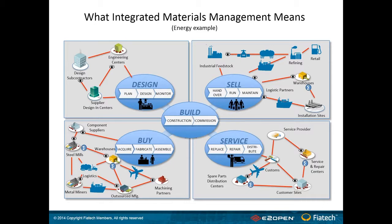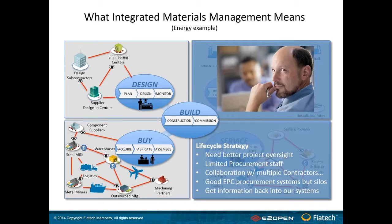There are the design elements that have to happen, the buy elements, the procurement that has to happen, and obviously after the commissioning and in the run and maintain phase, there are the service elements that have to happen. So it's a very complex network in and of itself. And you can imagine the opportunities for error, for information to flow too slowly.